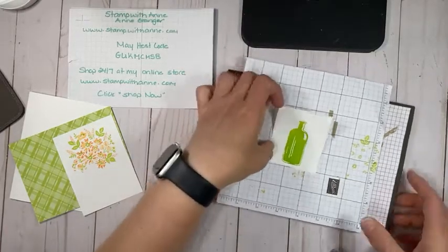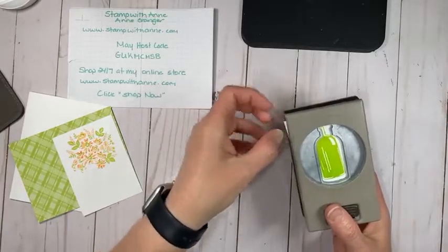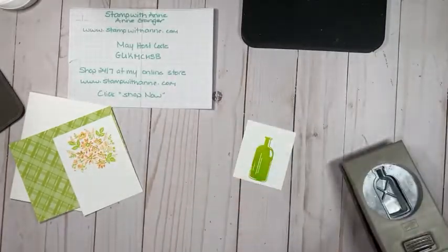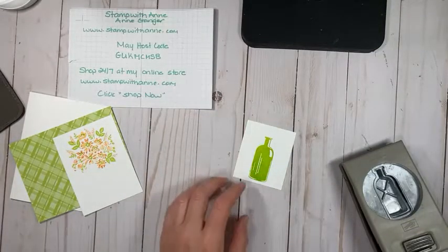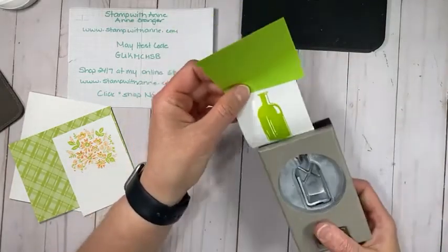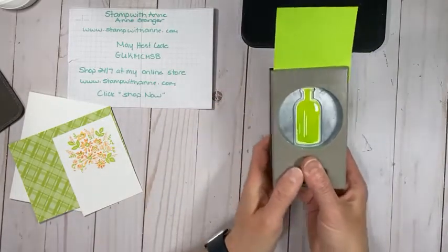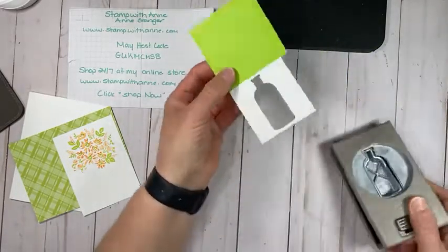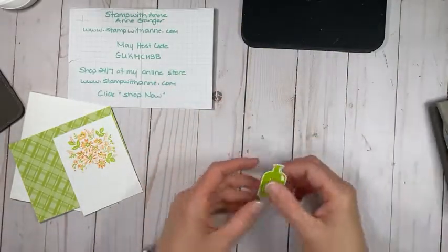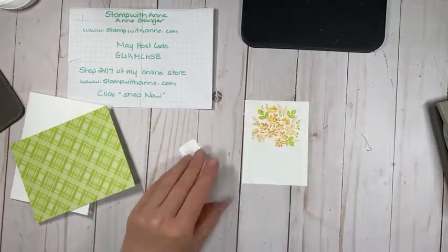Okay, so let me move this out of my way. I'm gonna need it in a minute anyways. I'm gonna come in with that punch. So sometimes, here's a trick. Sometimes I cut my paper too short and I need to come in with a Post-it note. Always have Post-it notes at your desk. They are handy little things. All right, so I'm gonna punch that out. There you go, perfect. Save that for another project. There is my bottle. So we're just going to put the bottle, we're gonna pop that up.